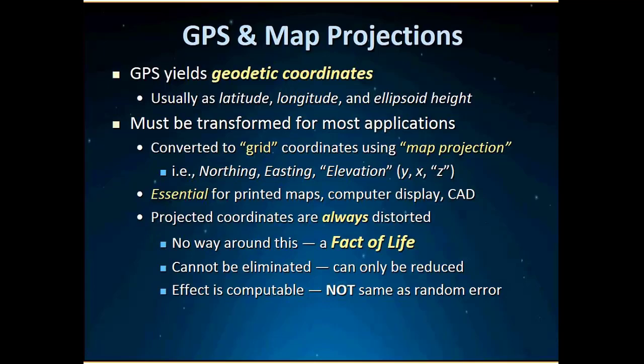And I want to emphasize here that it's not the same as error in the normal sense of the word. It's a computable quantity. I can quantify the amount of distortion at a point. It's not this random error sort of thing. People sometimes think that, but it's not. But it's still an effect.